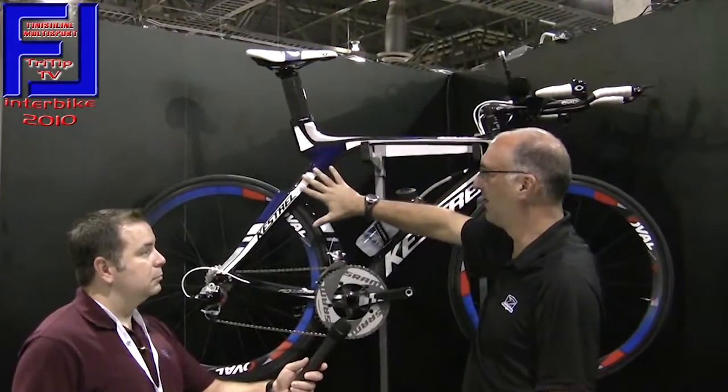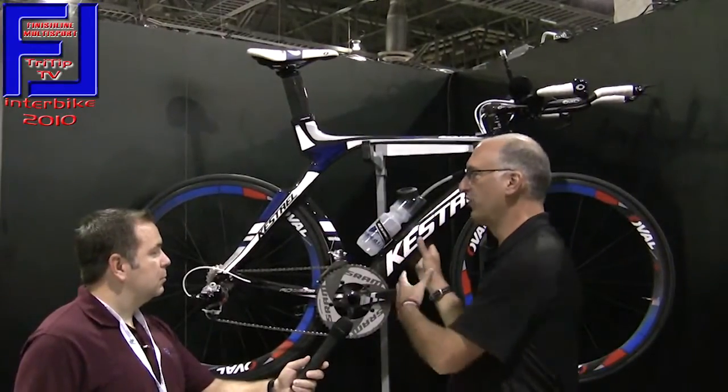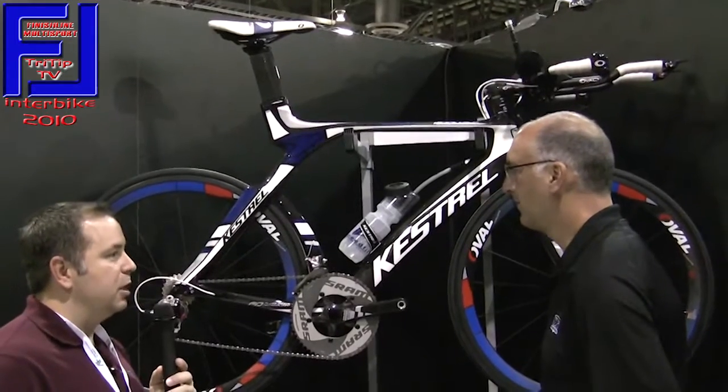Each one is designed and laid up completely different. So comfort's key for us. We can make a really aero bike, which we did, but working into the comfort end of things is much more important for us. Now, if somebody goes and buys this bike at the local bike shop, what is this bike usually kitted out with?